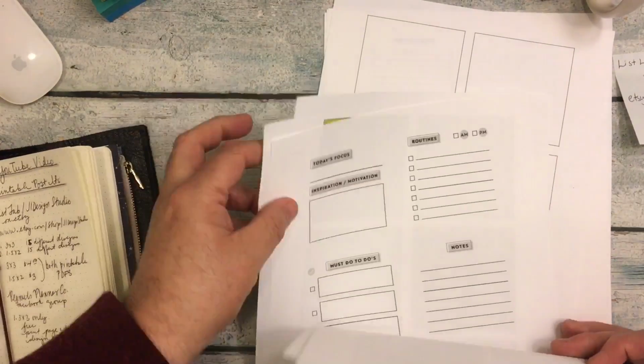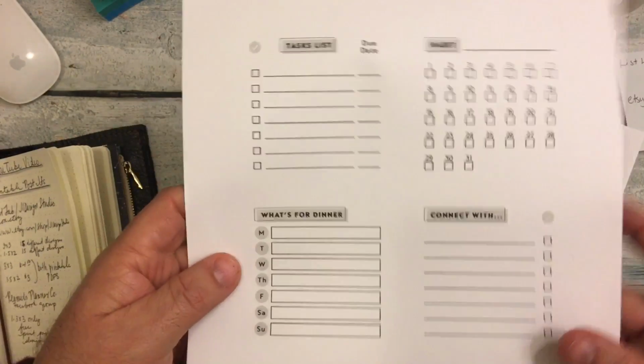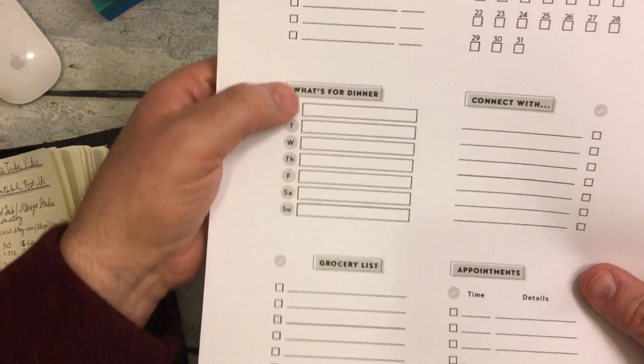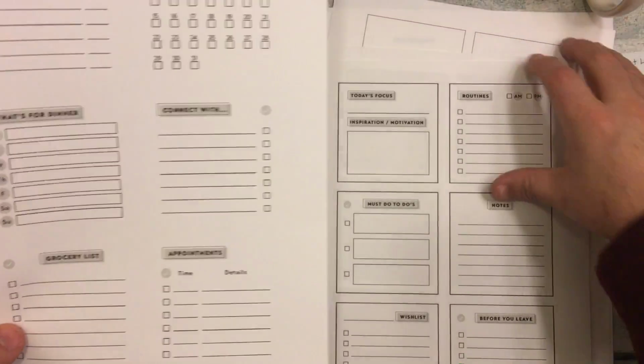is, where is it? I thought I printed it. Here it is. It is a task list, a habit tracker, so you can move it around through your planner if you need to, since it's on a post-it. What's for dinner, connect with, grocery list, and appointments.